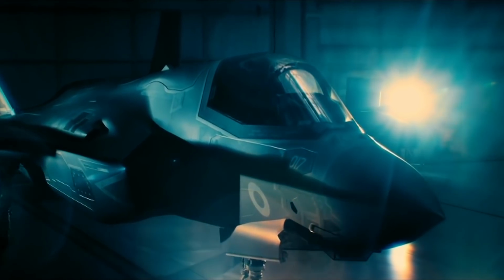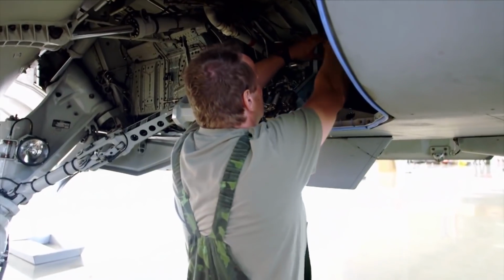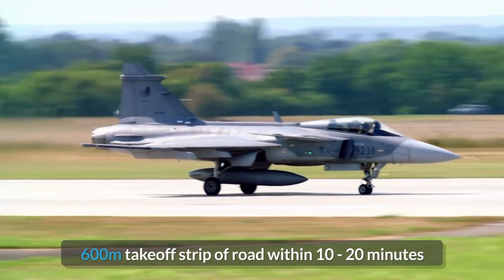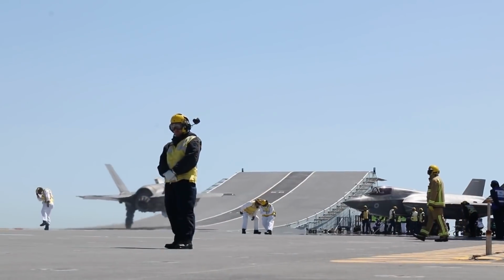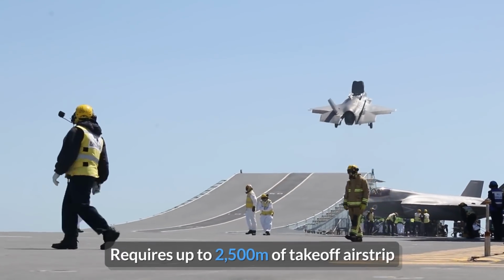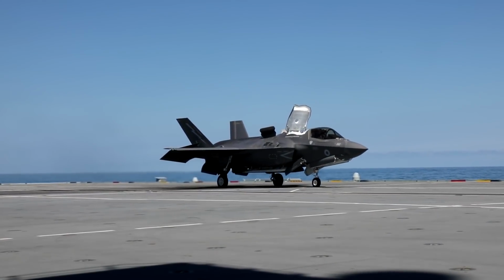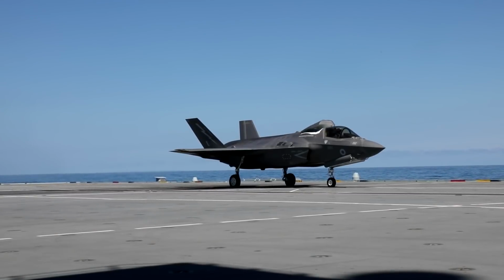For the lethality of a fighter to be useful, it must be available on demand when demanded. And so the Gripen E was designed to be readily available by being able to be serviced quickly and easily in austere conditions, and take off from a short 600-meter takeoff strip of road within 10 to 20 minutes of landing for rapid re-engagement during missions. Whereas the US Air Force's F-35 requires up to 2,500 meters of takeoff airstrip, often hours of revitalization after landings, and a lot more hangar support, particularly to keep its stealth coatings in perfect condition.